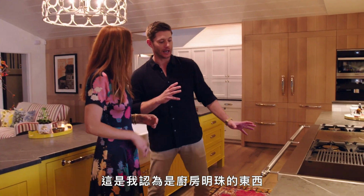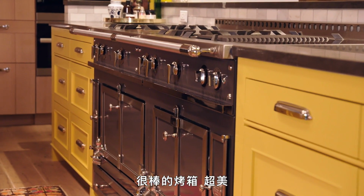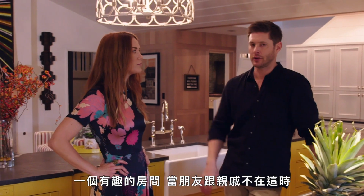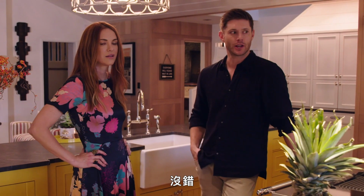This is what I refer to as the jewelry of the kitchen, which is a La Cornue. It's a great oven. It's so beautiful. So unnecessary. This room is kind of the fun room. So when friends and family are not here and it's just us and the kids, this is our jam here.